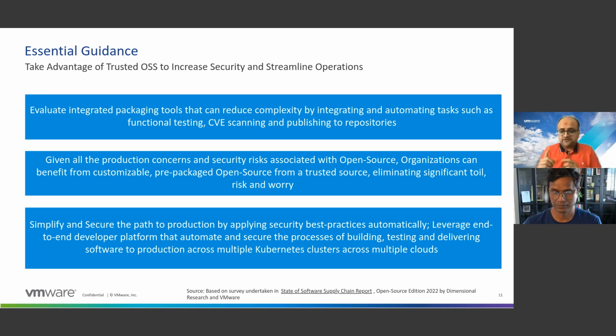So that's number one. For access to open source, because there is so much choice of open source with each having its own life cycle and community support, we have seen organizations benefiting from customizable pre-packaged open source from a trusted library or a kind of catalog which takes care of all the security related vulnerability fixes and everything, and makes it available in a secure manner so that they are able to reduce the risk of deploying into production.